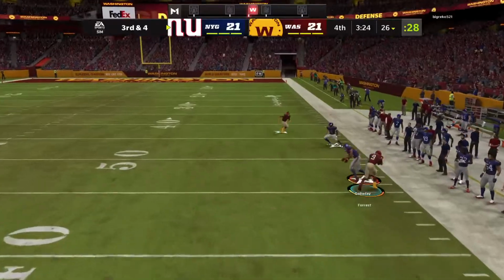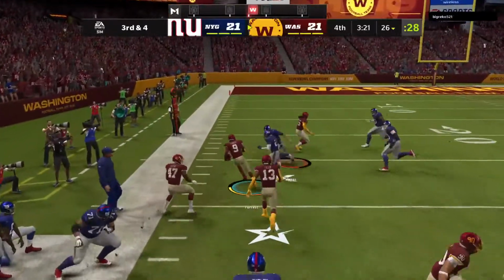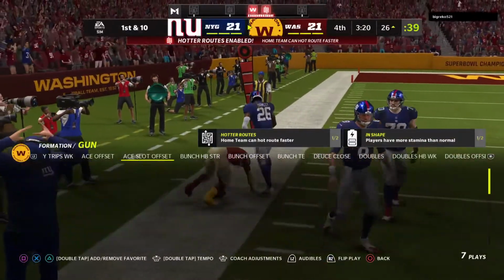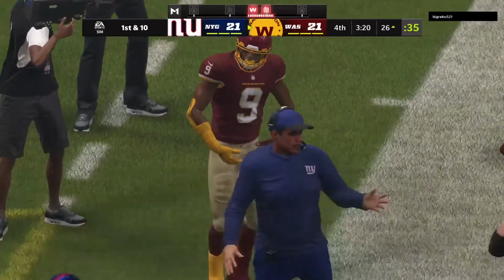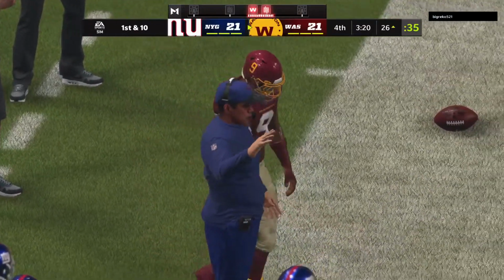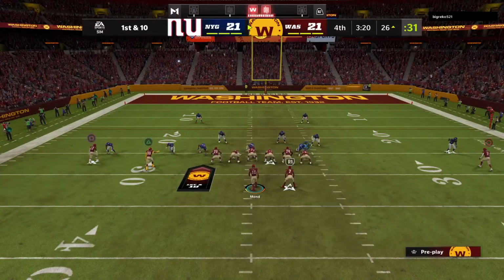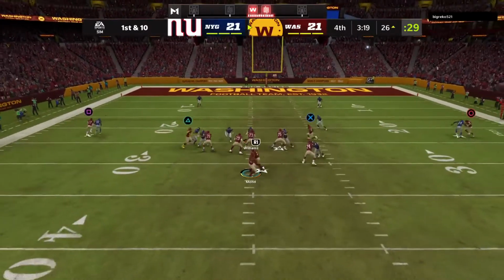And this is going to be intercepted. He's picked off at his own 46. And a great return here gets this one all the way down to the 26-yard line. Well, I get what he was trying to do. He was moving to his right and trying to shift the coverage, but instead he shifted the coverage also to the right and threw right into it for an interception.